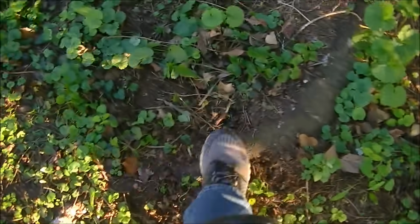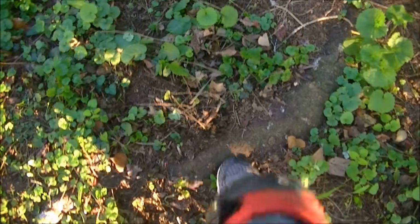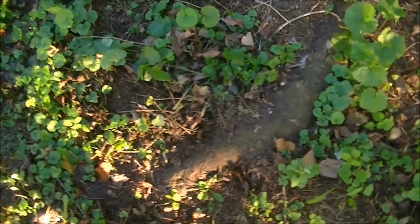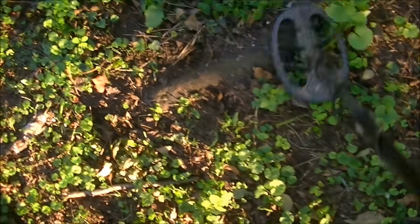I already tried, but there's no way we're getting to this one. Since these are younger trees, they just grow over top and reclaim old stuff. But I want to show you this. There's no way we're getting to this one.